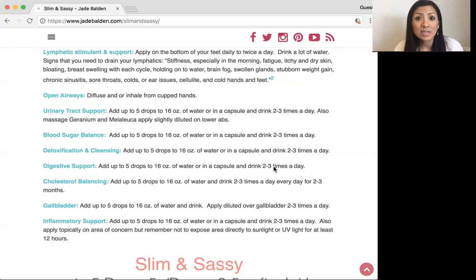Okay, so you don't have to be strict about getting that Breathe oil or that Easy Air. There are other oils out there that can help you with respiratory support. So whatever you have, it has multiple uses, and it has a lot of shared compounds. So that's why it can do so much.